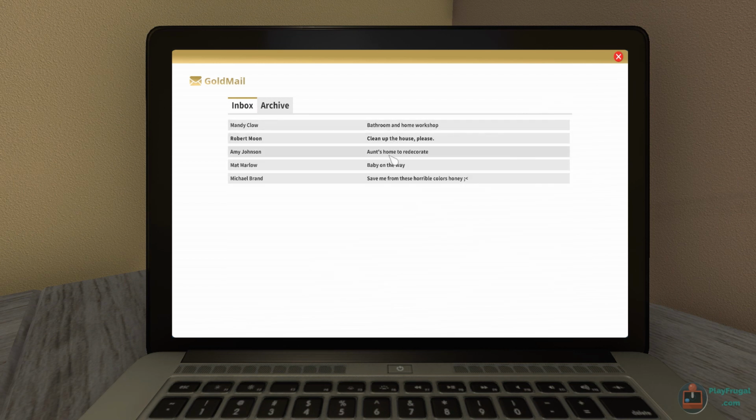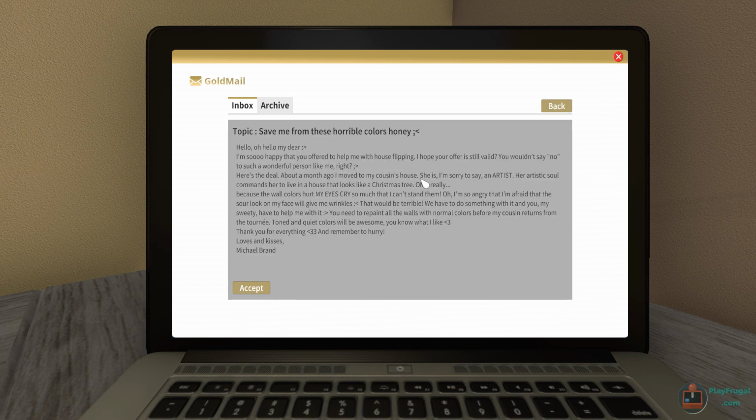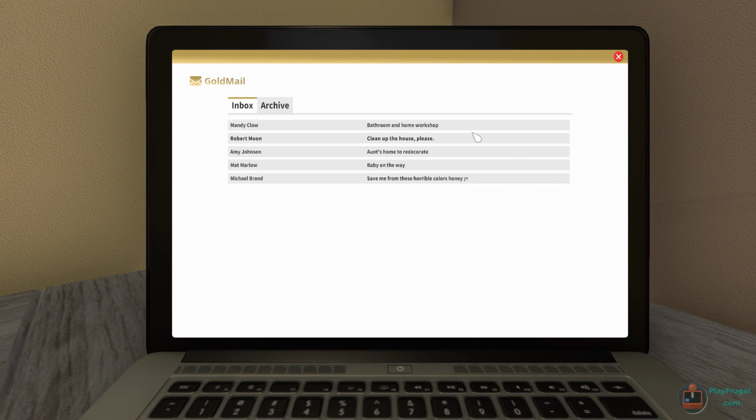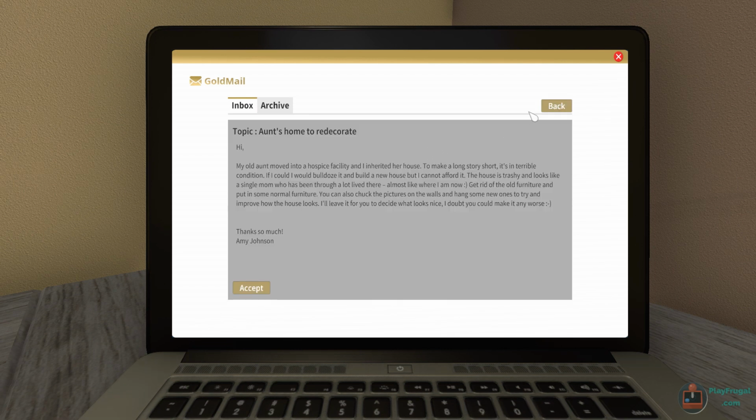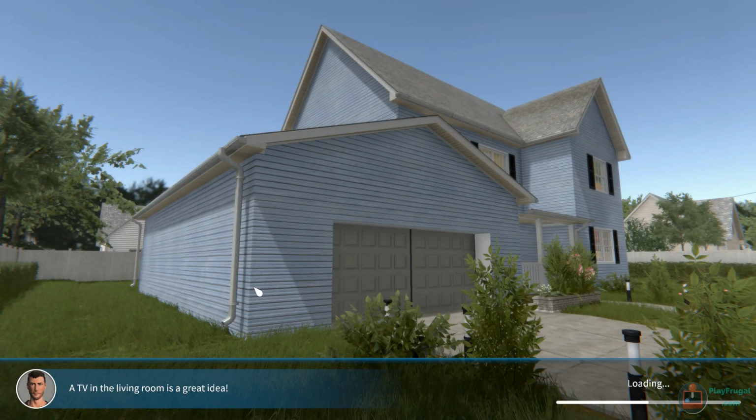That looks like it could be a good challenge. We have a baby on the way. And the times where we just need to clean up and set up nursery and some toys. Paint the room a light pink. And the last one, to repaint the walls. All right. So that's a pure painting job, and that doesn't sound very interesting at all. I think that bathroom and home workshop is going to be the most interesting of the options, so we'll take that one.